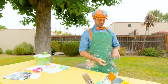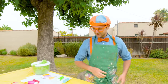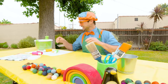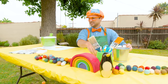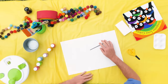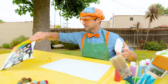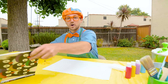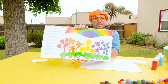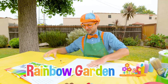All right, here we go. Tie it nice and tight. Perfect, there we go. Okay, let's organize a little bit. Alrighty. Okay, so we have our paint over there, salad spinner right there, big piece of white paper, little teeny paintbrush. Put that in there. Ooh, can't forget about the book, so then we can reference what we're making. Yeah, remember, we're making this picture. A rainbow garden.